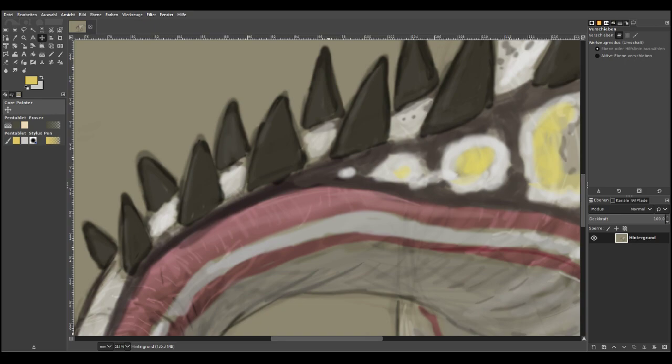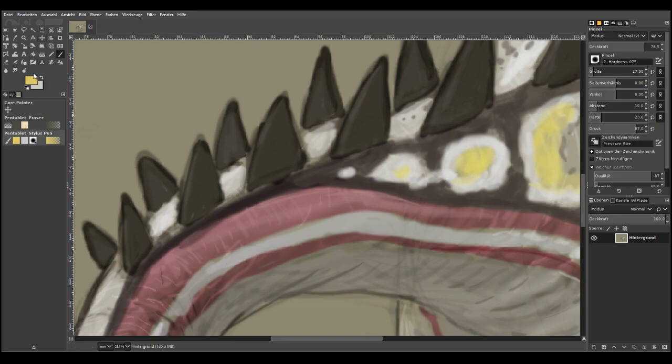The stegosaur has fried eggs on it. Yes. Delicious. Nutritious. Nah, green wouldn't work that well. I think I will work here really with a limited palette.